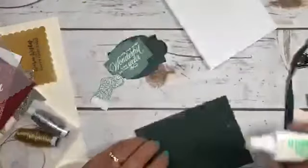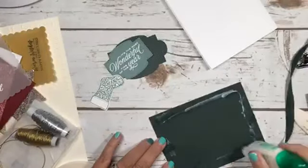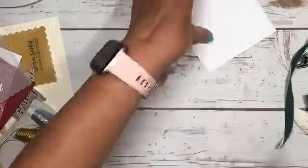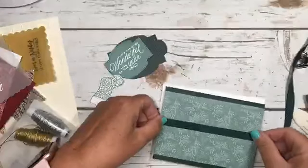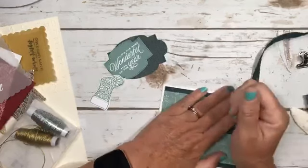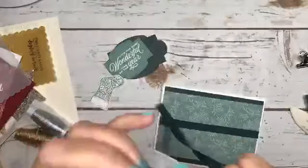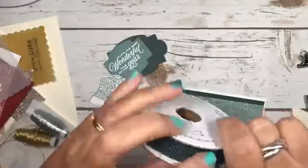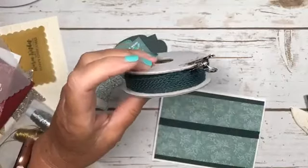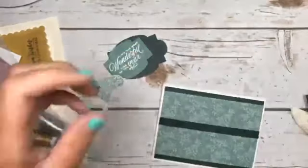Okay, there we go. Now we're going to go ahead and put this onto our card base. And many of you know our son lives in Vancouver. We had planned a family trip out there, then we canceled it. Then I was texting him about coming for a visit, so we're actually going to visit him next August 1st to the 8th. These little clips, thank you for the idea, Shannon, are great for holding your ribbon. I need to get some more.